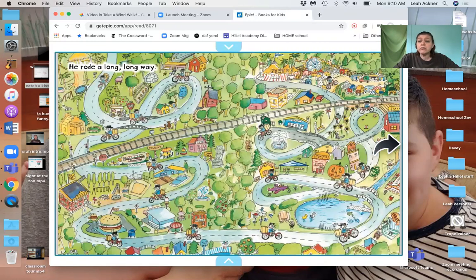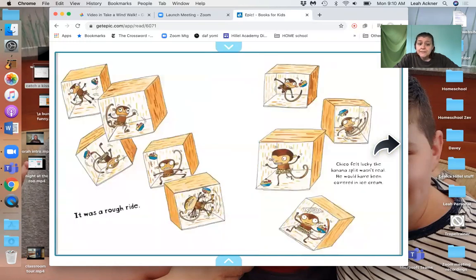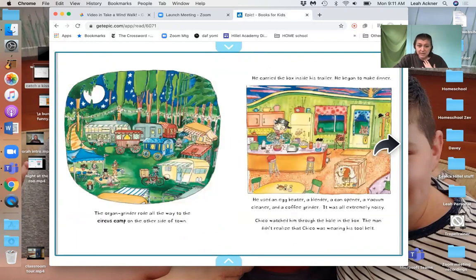Oh no, he rode a long, long, long way. It was a rough ride. Chico felt lucky that the banana split wasn't real because he would have been covered in ice cream. The organ grinder rode all the way to the circus camp on the other side of town. He carried the box inside of his trailer and he started to make dinner.